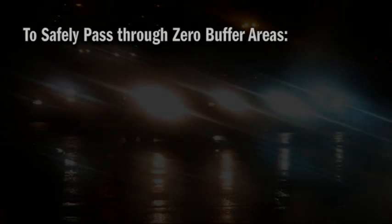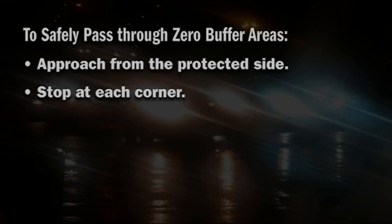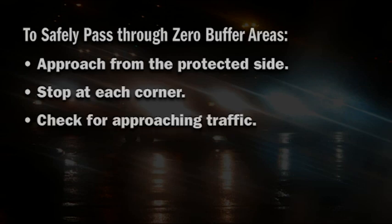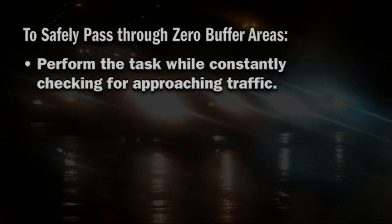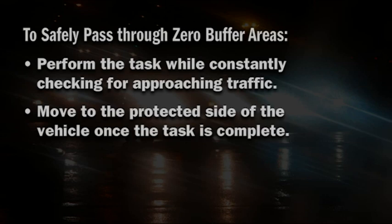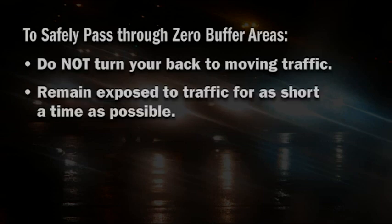To safely pass through this zero buffer area, approach from the protected side, stop at each corner and check for approaching traffic. If it's clear, proceed along the unit as closely to the blocking vehicle as possible. Perform the tasks such as retrieving equipment while constantly checking for approaching traffic. Move to the protected side of the vehicle once the task is complete, rather than go back through the zero buffer area. Do not turn your back to moving traffic. Remain exposed to traffic for as short a time as possible.